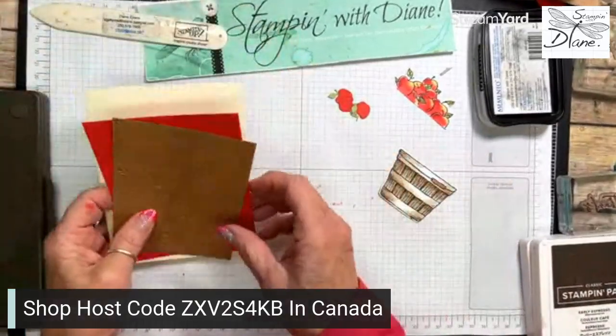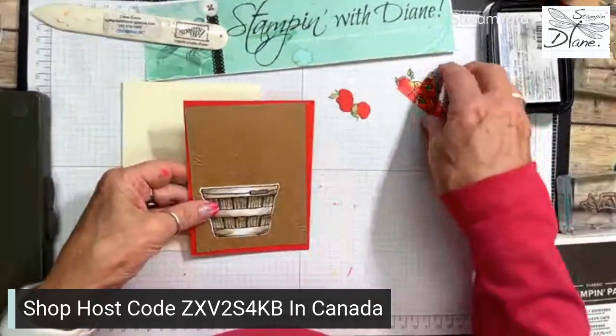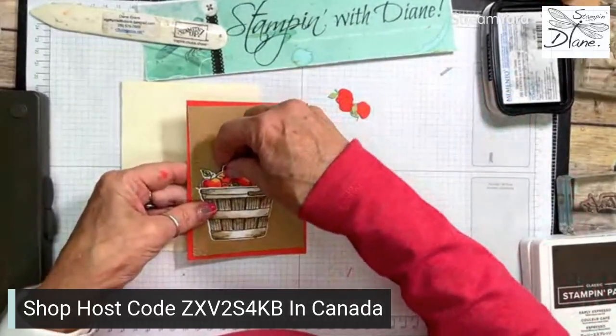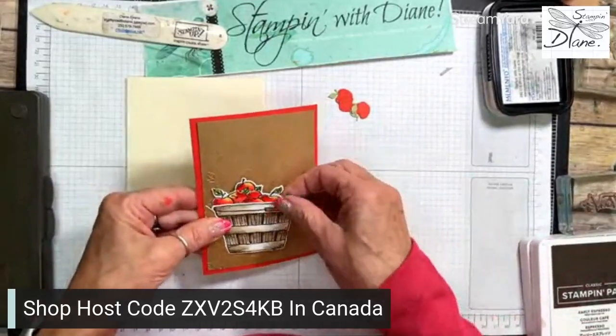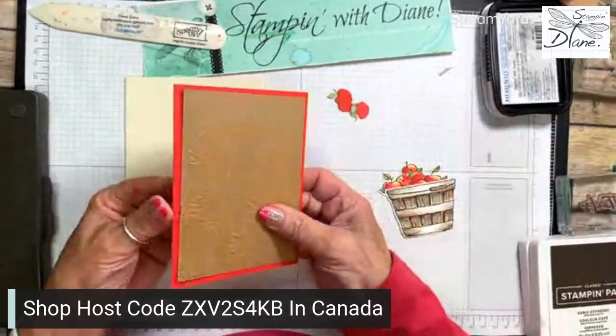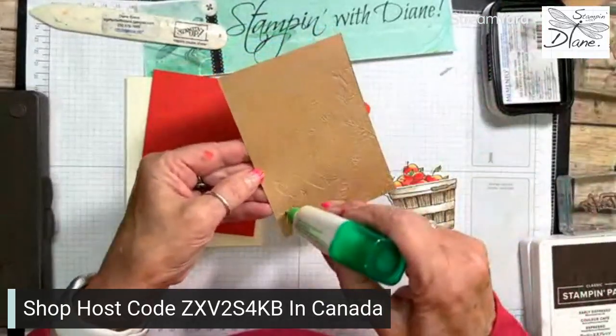So now when I put this on here, we're going to put the basket on. And we're going to put our apples in there because we want it to look like it's popped up. So I'm going to go ahead and glue on my craft piece of paper.